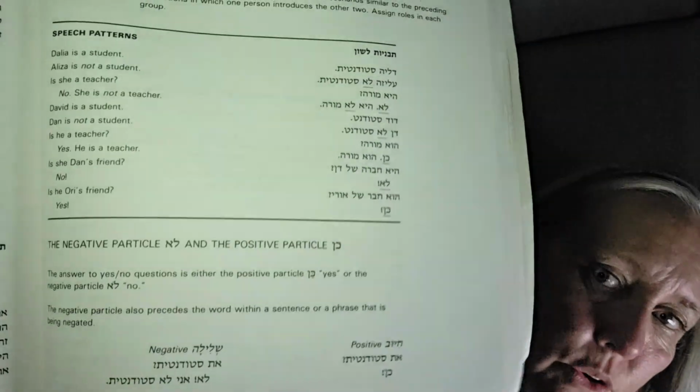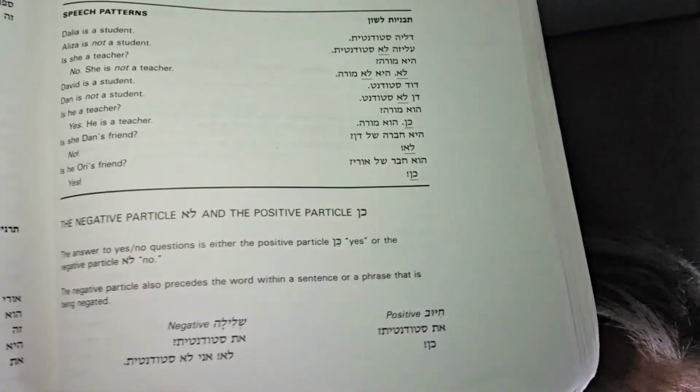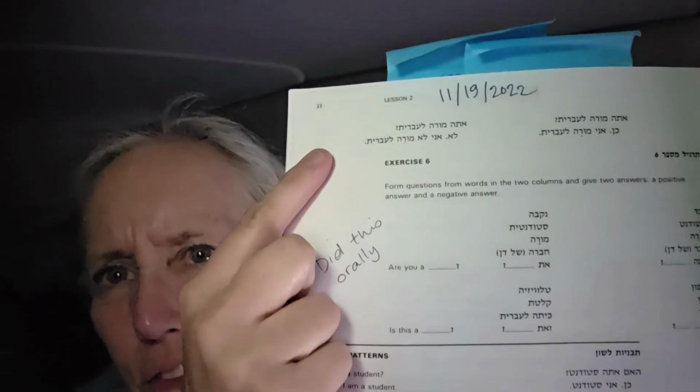I wrote myself a note that it's aesthetically weird. And I mean, it really is. And this is not the only case of this. So they're teaching this in the second lesson, so very early on. And they're teaching ken and lo, yes and no. And so the instruction kind of starts here and it continues down here and then it continues up here.